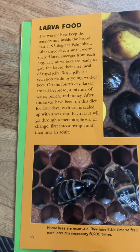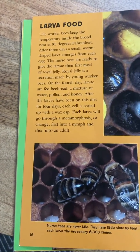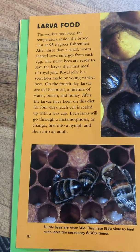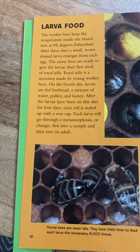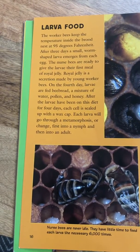Larva food. The worker bees keep the temperature inside the brood nest at 95 degrees Fahrenheit. After 3 days, a small worm-shaped larva emerges from each egg. The nurse bees are ready to give the larva their first meal of royal jelly. Royal jelly is a secretion made by young worker bees.